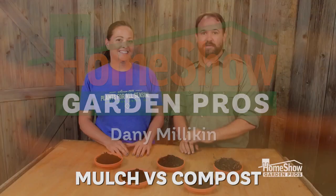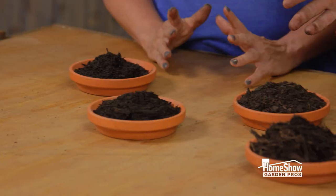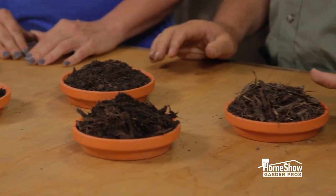Sherry and I love talking soils. It's something that we care the most about. When it comes to figuring out solutions to plant health, we always kind of go back to the soil. Right. Sherry brought a great example of mulch to compost. What exactly do we have here?